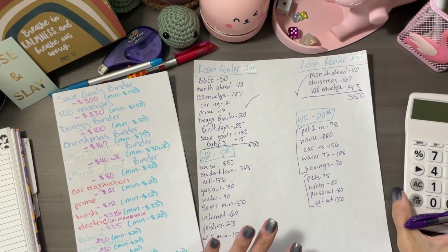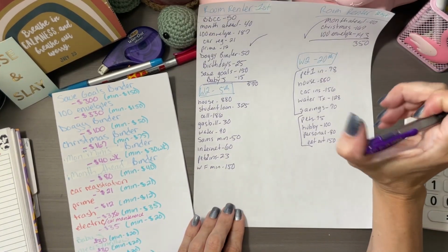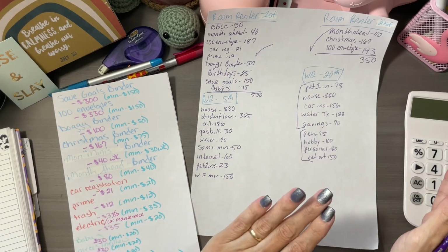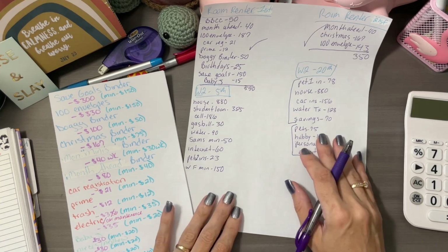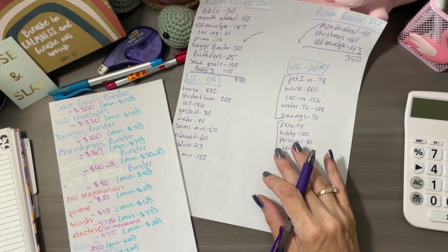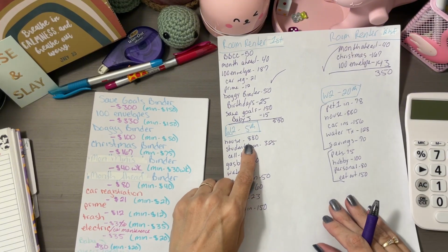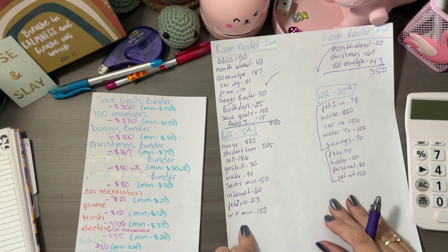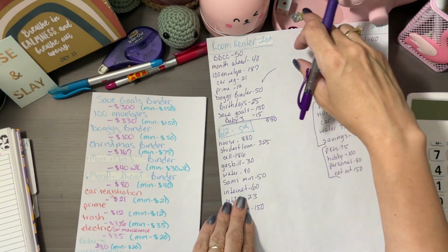So this is kind of what I go through. And I think eventually I will have it in a pattern, but you know, every month is always different. But okay, let's keep going. So this one is 1918 is what we're heading towards.